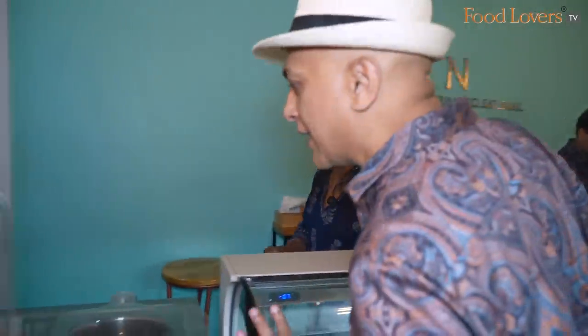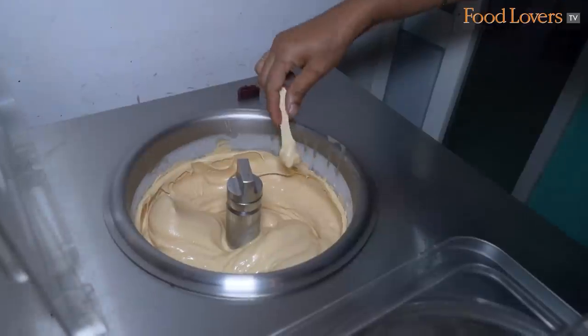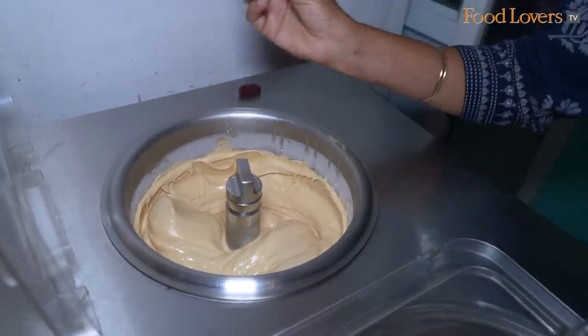And we definitely need to taste that salted caramel, because that ice cream is now ready. This is as fresh as ice cream can get.